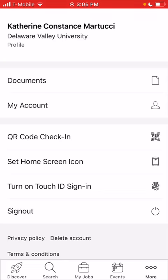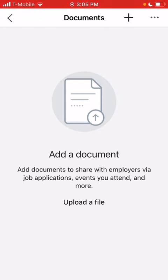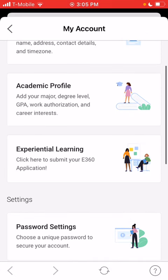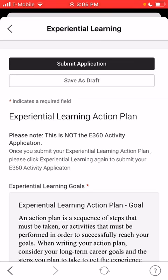Under More, you'll be able to upload your resume and cover letter for easier application to positions that want you to apply straight through the app. And you can also find more information under your account, such as personal information, your academic profile information, and your experiential learning program information. You can click here to submit your E360 application, beginning with your E360 action plan.